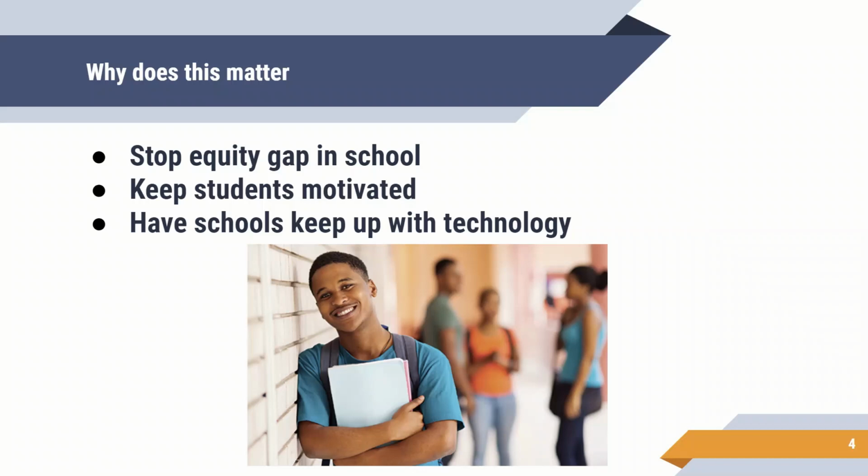And then the main reason why I think personalized learning matters, right, is the world is just advancing technologically every single day. You see it everywhere. There's screens, technology everywhere, and personalized learning should be used to help students be better prepared for the future, and it will help students be better prepared for the future.